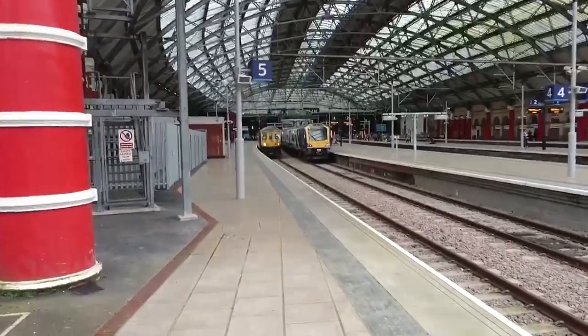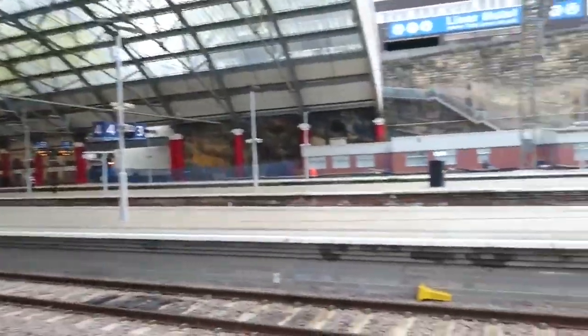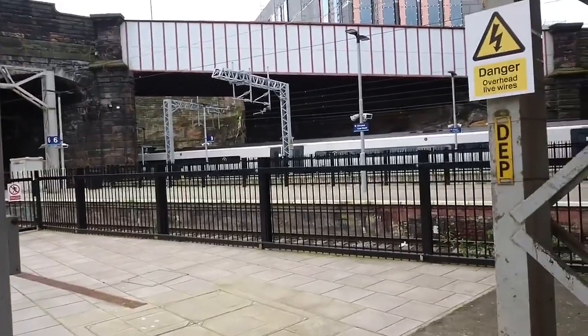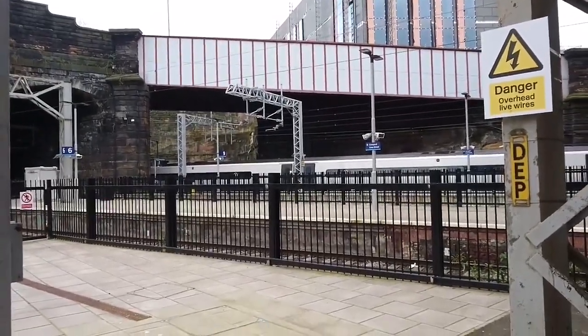Indeed, that is the 1537 Northern service to Blackpool North. So I'm going to move myself back from the sign there, just to make sure I'm being safe as usual. Pendolino sitting over there. I haven't got the numbers for that. I'll get that once it departs as well, which will be very soon.